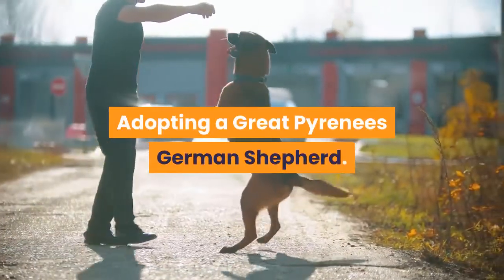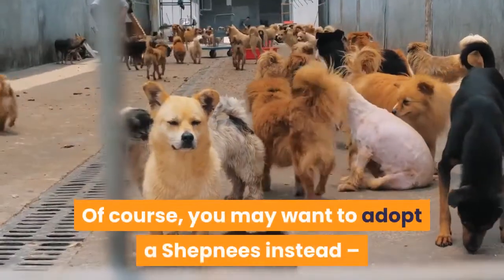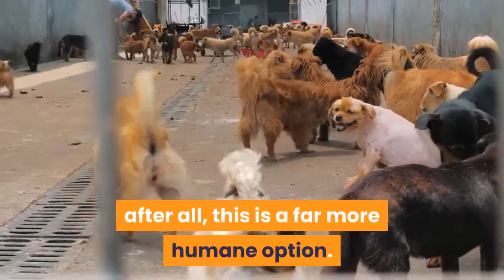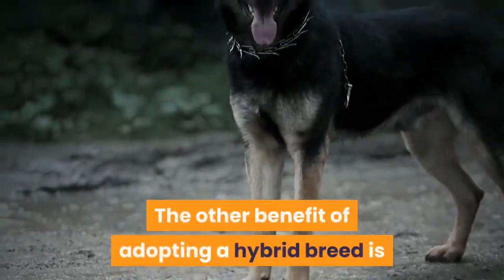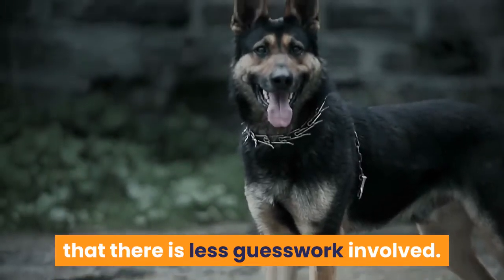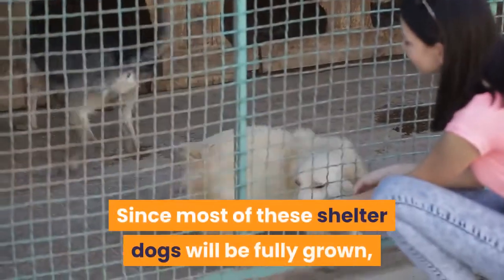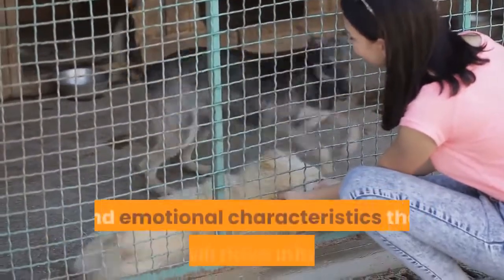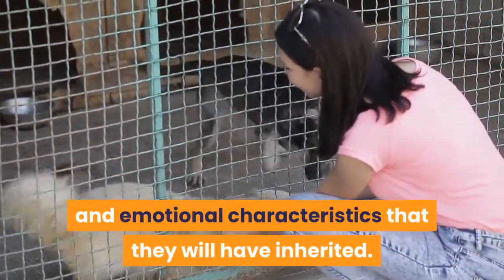Adopting a Great Pyrenees German Shepherd. Of course, you may want to adopt a Shepnese instead. After all, this is a far more humane option. The other benefit of adopting a hybrid breed is that there is less guesswork involved. Since most of these shelter dogs will be fully grown, you will be able to determine the exact physical and emotional characteristics that they will have inherited.